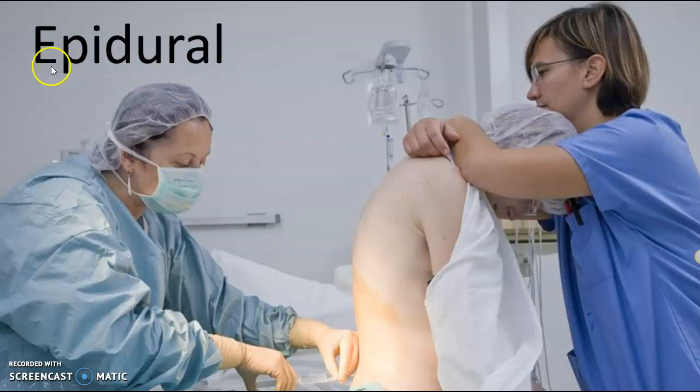Now we do have another procedure called a subdural. That's called a spinal tap, where I poke through the dura to get out cerebral spinal fluid to see if you actually have meningitis. Congratulations, you have finished.